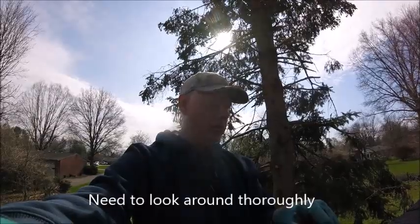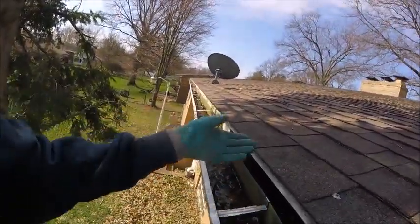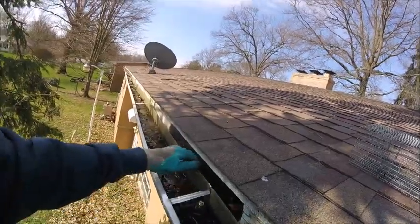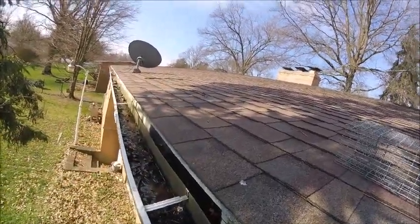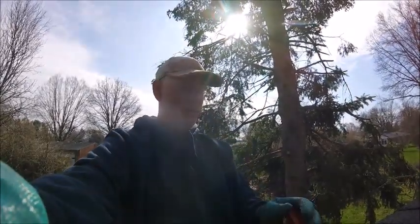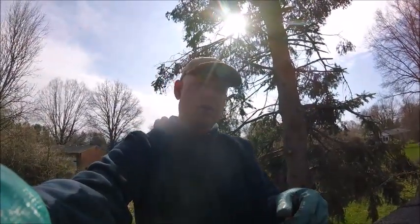You might ask, well, why can't you see this hole? This hole is what, 16 inches long, pretty big, pretty obvious. The problem is when you're on the ground and you're looking up, the only thing you can see is the gutter. And you might be asking, well, why is this hole here?